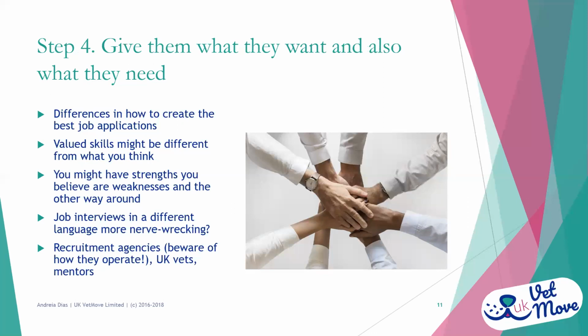and that will probably add extra pressure to it, because you now have to show that you actually can communicate in English, and at the same time you've got the pressure of doing a job interview, which might be something quite unexpected from what you might be thinking will happen. There are some differences, and really that can be really different from place to place anyway.